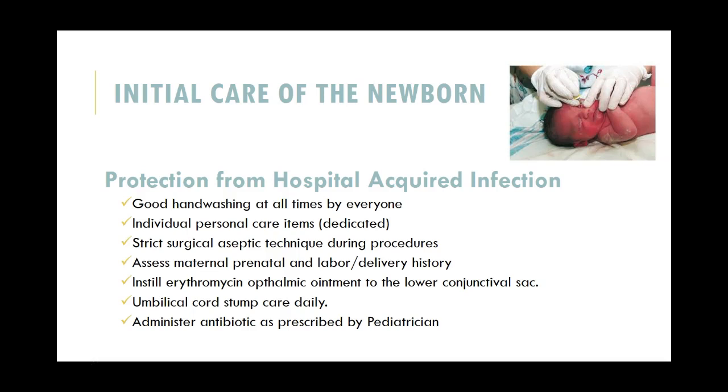A good example here would be if mom is group beta strep positive and she came in and precipitously delivered and was unable to get any type of prophylactic antibiotics for her GBS status. That newborn would need to be watched very closely for signs and symptoms of group beta strep sepsis.